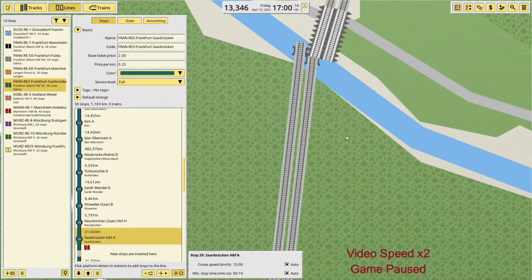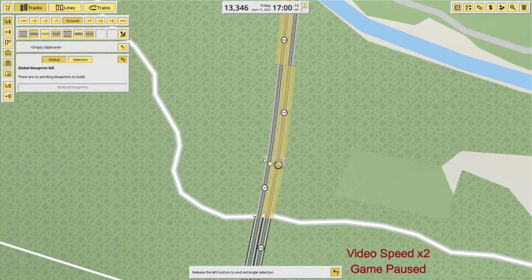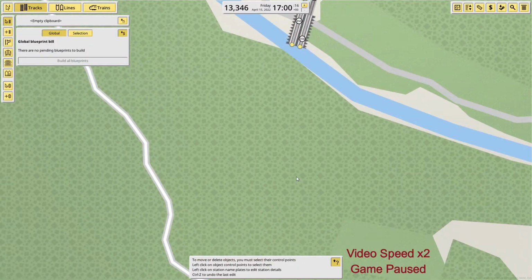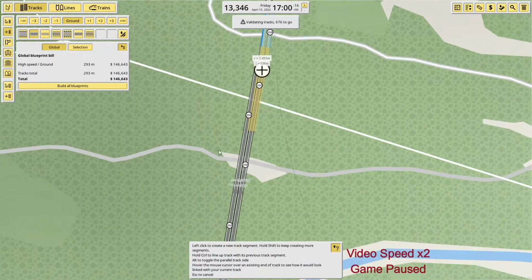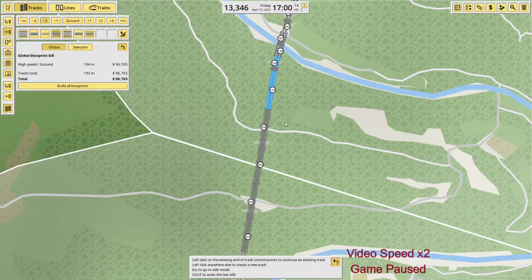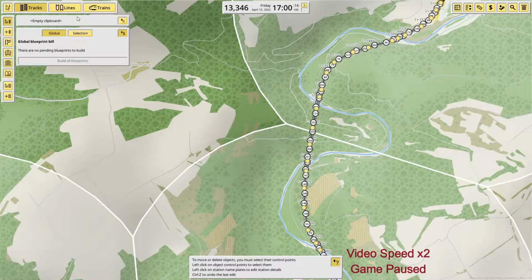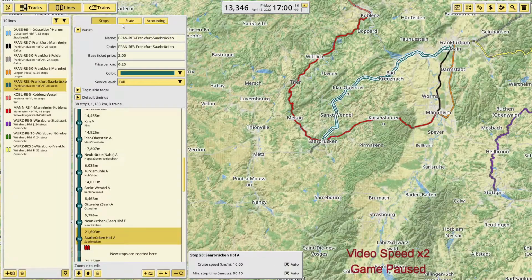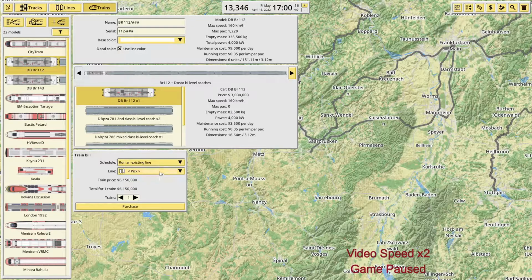Oh, there it is. Look at that. I got a little too happy building bridges and trying to be fast about it, and ended up not even actually connecting them. Be careful when you're zoomed out far when you're building. You will run into this. Now let's see if that fixed it. I'll build it. And yeah, now we have a green route from Frankfurt to Saarbrücken, exactly as intended.